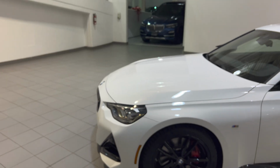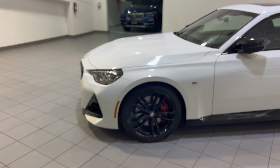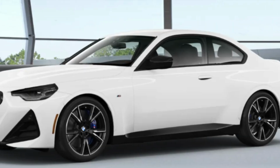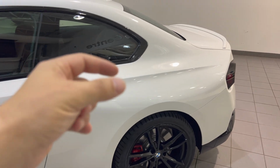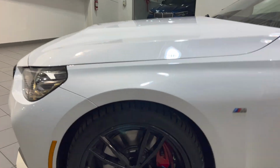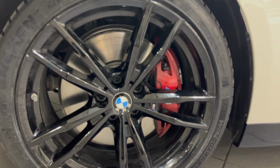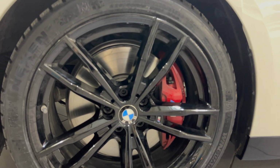Now the next package is going to be the M Sport Pro package. So first thing you're going to get in this is the 893M style wheels. When you go with those wheels, BMW also puts on the extra fender lip there as well. So the next thing is going to be the M technology package. So in that, instead of 17-inch brakes, you're going to go to 18-inch brakes. So it will maximize the 19-inch wheel and get bigger front brake discs.